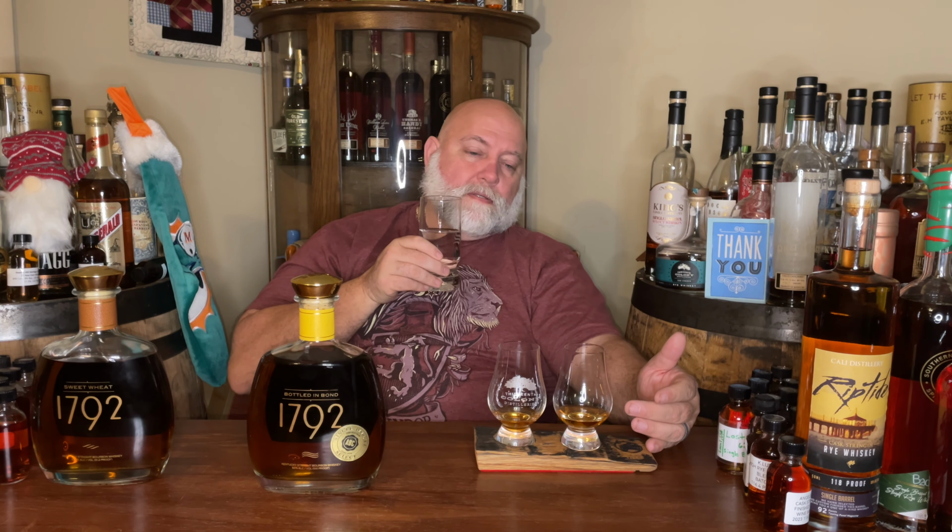But for me, there's just something about the sweet wheat that it's just so soft, and it gives such nice subtle notes, and it's got a great mouthfeel that I just enjoy more. And I'll tell you what, looking at both of these, they're both very viscous. But the Bottle and Bond may show more oils, but I like the mouthfeel on the sweet wheat better. Man, that TAP is good.